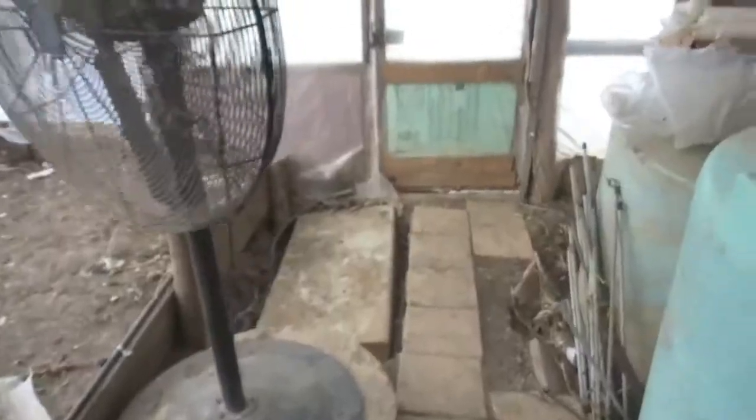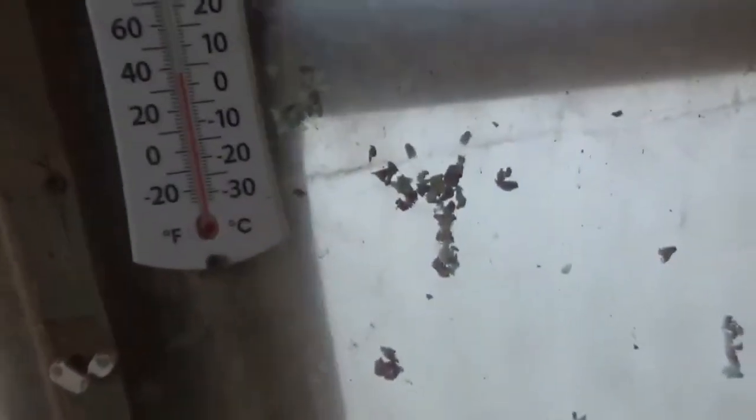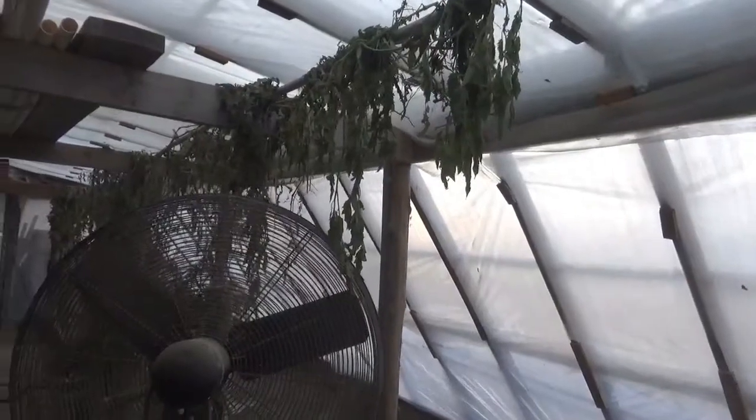So that cold front that pushed in yesterday, we didn't get the snow, but it sat on top of us, and we are at 23 degrees outside. The thermometer over there reads 28 on the outside of the greenhouse. This reads 38, air temperature. I don't know what the ground temperature is. We'll see if these tomatoes make it.